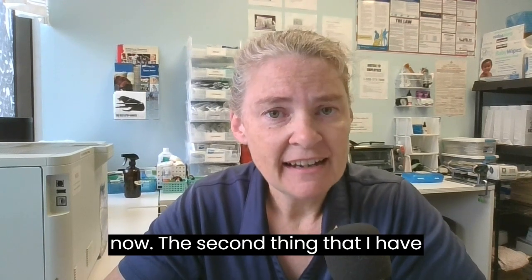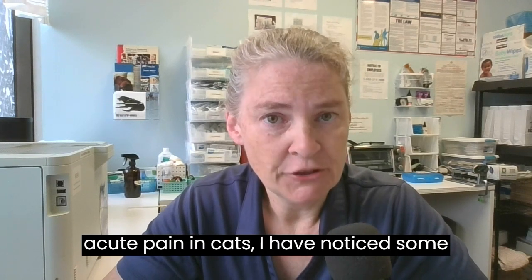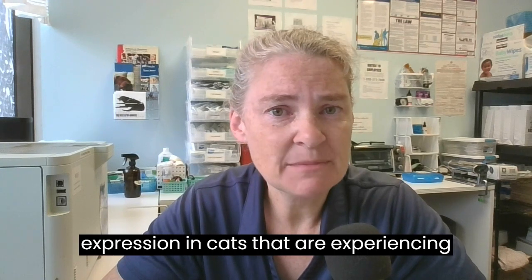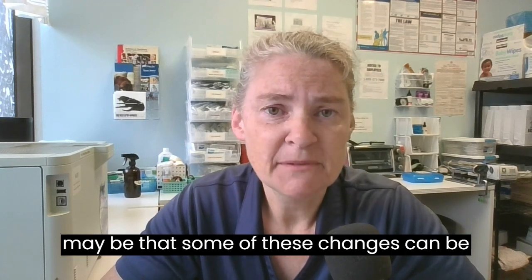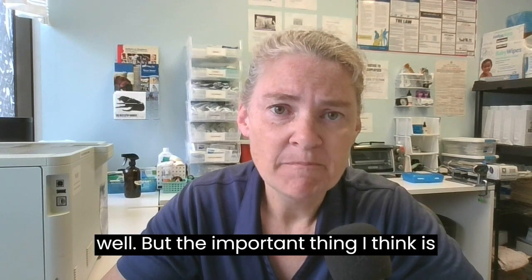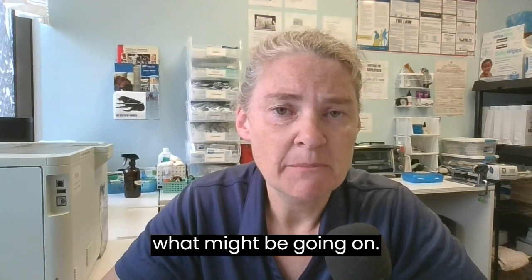The second thing that I have noticed is although the scale has only been developed for detecting acute pain in cats, I have noticed some of these same changes in facial expression in cats that are experiencing nausea or difficulty breathing. So it may be that some of these changes can be just seen in any cat that's not feeling well. But the important thing, I think, is if you notice these changes, you need to follow up with your veterinarian and see what might be going on.